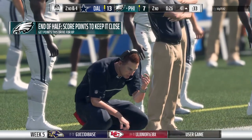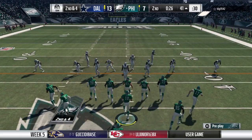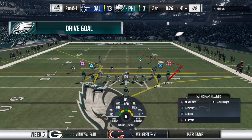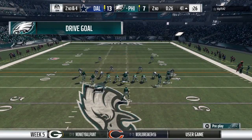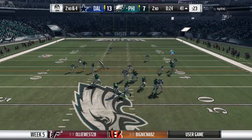Let's talk a little football 101 here, because one of the keys to advancing the ball downfield is success on first down. Huge difference, as we know, between 2nd and 4 and 2nd and 8 or 9. They'll look to throw.